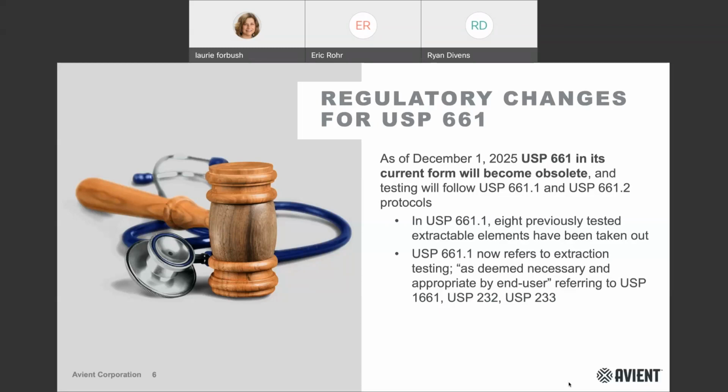However, in the case of modifications, if a new material has been introduced or a material has changed, then the packaging system will have to be retested. If the packaging system is changed in a way that does not alter its materials, then it does not need testing. In a subsequent slide, Ryan will discuss the 8 extractable elements to be taken out and how Avient will address them.